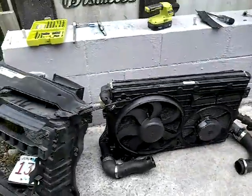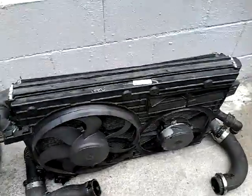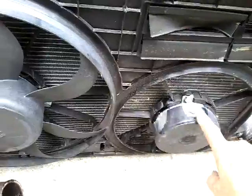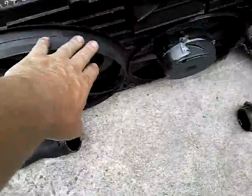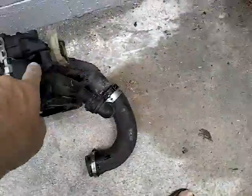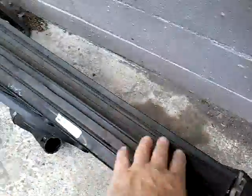So here is the cooling fan. As you can see, it's an FG. It got shoved into the engine. So we're getting a new fan assembly. This is the actual radiator. This section here is the intercooler. There's just air going through there.